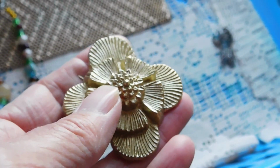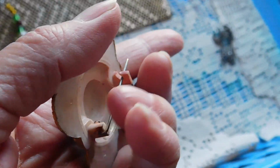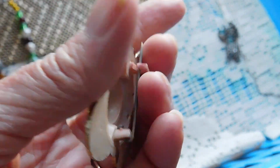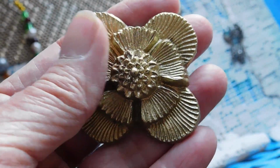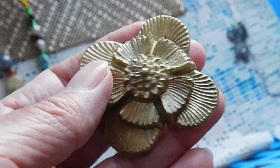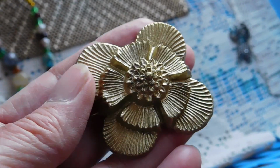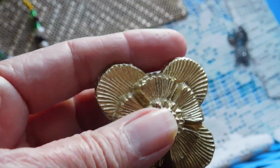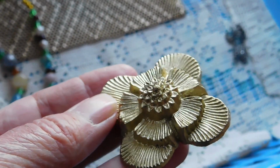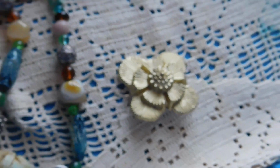And then this, I believe this is a celluloid brooch, but it was the most hideous color of brown I've ever seen. I think it was painted, and it was really, really ugly. So I painted it gold. I thought it looked pretty, and the gold really shows the dimension of it and the texture. That turned out kind of nice. That's probably from the 1930s, and that listed for $19.